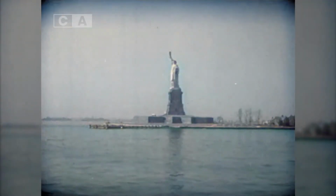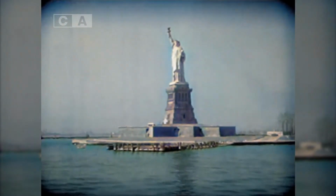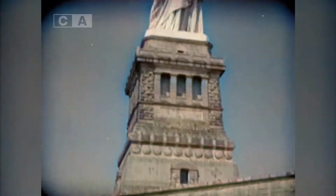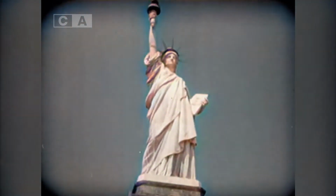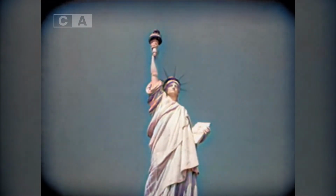By ferry, more than 500,000 visitors journey each year to Bedloe's Island, on which the copper colossus stands. Countless thousands of youngsters have thrilled to their first glimpse of her. Mounted on a pedestal of concrete and granite, her body fashioned out of metal, she is still every inch a warm, inspiring symbol of man's faith in freedom.